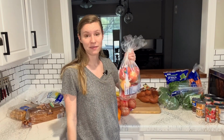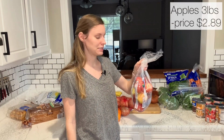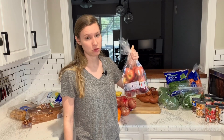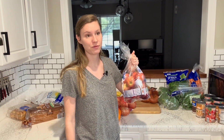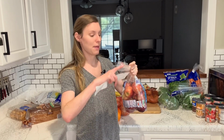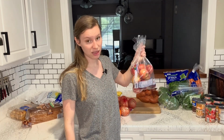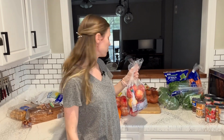And this is a 3-pound bag of apples for $2.89. And there's lots of smaller apples in here, which I like because it's more of an appropriate serving size, so you don't feel so committed by grabbing a massive apple. So between this and the bananas and the oranges, we will have enough fruit for the next 2 weeks.